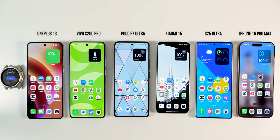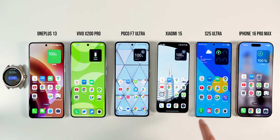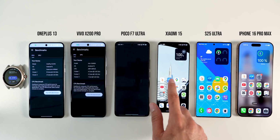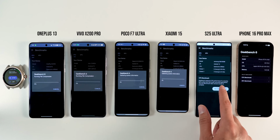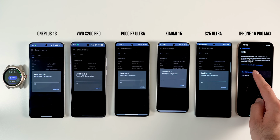Poco F7 Ultra is the latest Android flagship phone which is quite affordable. I decided to compare the battery life and performance of this phone to other phones that have already got a bunch of updates, which are the OnePlus 13, Vivo X200 Pro, Xiaomi 15, Samsung Galaxy S25 Ultra, and iPhone 16 Pro Max. Almost all of these phones are in the same class in terms of size, except for the Xiaomi 15.